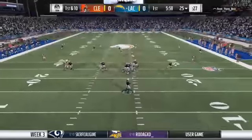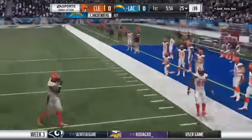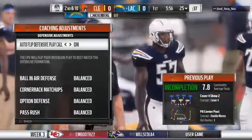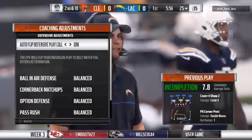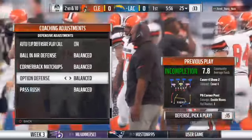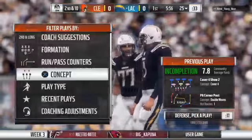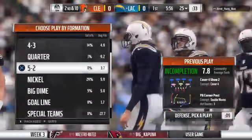A play fake here on first down. And his first pass is incomplete. Mike Williams, the intended target, and it's second down. Had the right idea there, trying to throw it to the sideline, but he led him just a little bit too much, trying to get it out to his receiver. Ends up falling to the ground, incomplete.